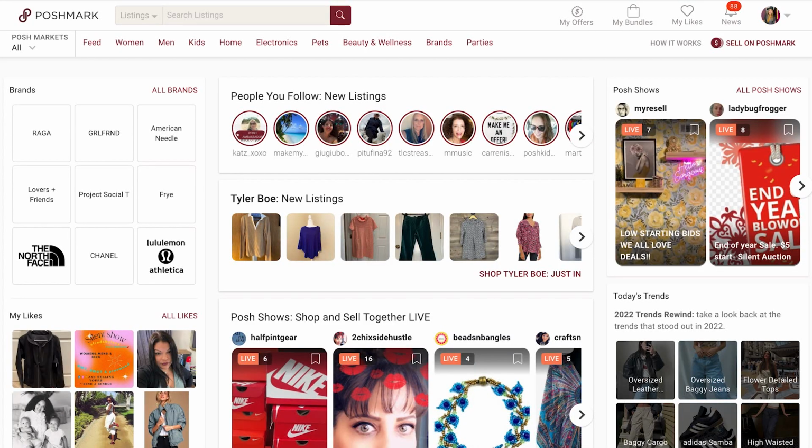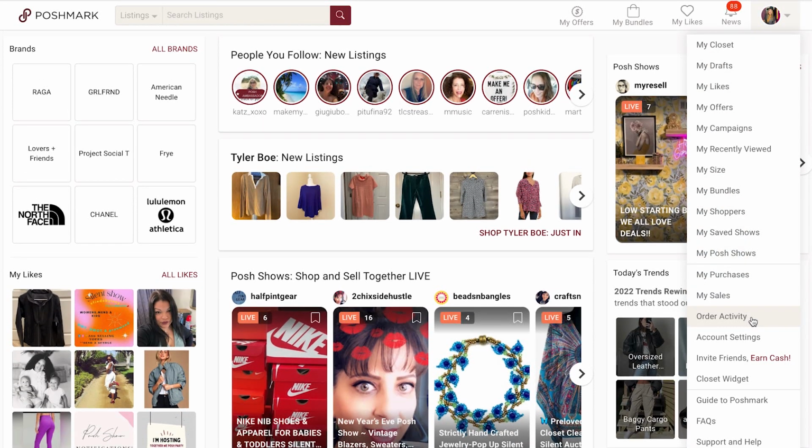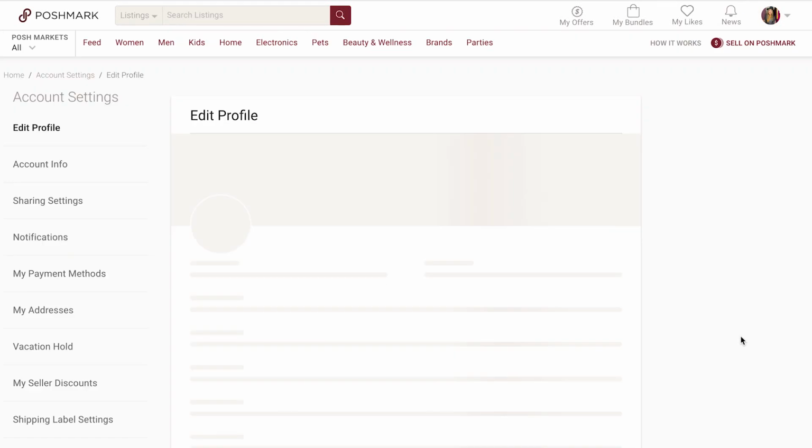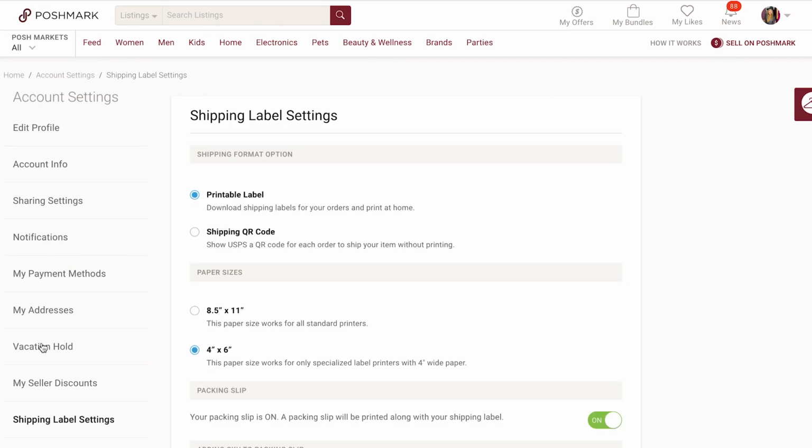So if you go up again to the profile picture and then you come down here into my account settings, right here, account settings. When you are here, you can look over to the side and it says shipping label settings. Click on that and then it says printable labels, shipping with a QR code. Then also you can change your shipping size, like the label size. Then you also have right down here, it says packing slip.